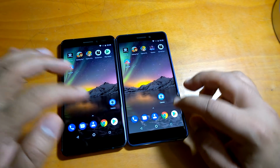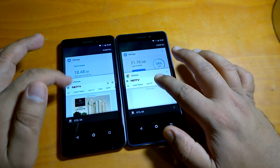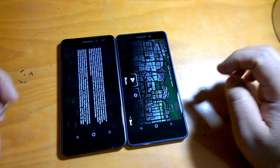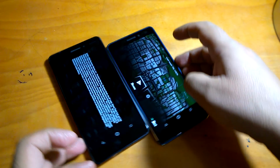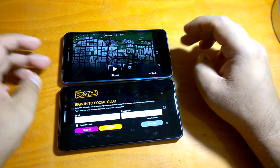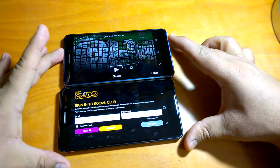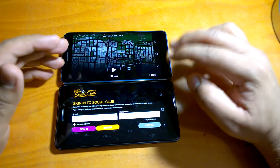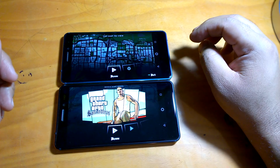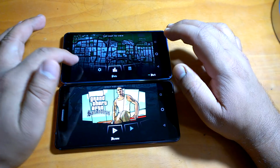Okay, so now when we try to resume them from the background, let's see how they behave. As you can notice very clearly, on the 4GB RAM version, GTA SA resumed very well from the background, but in the case of the 3GB RAM version, it did not resume, it rather reloaded. So that's the kind of difference that you will actually feel when you use the 4GB RAM version versus the 3GB RAM version.